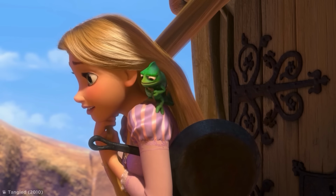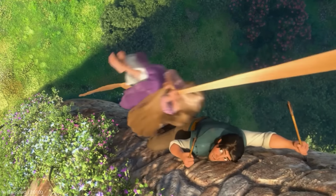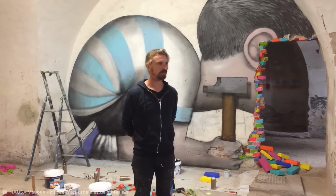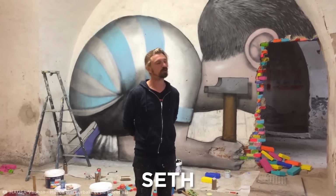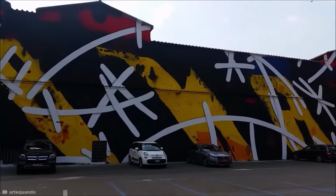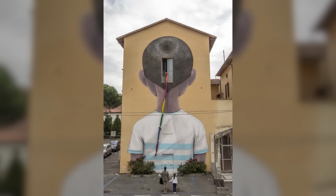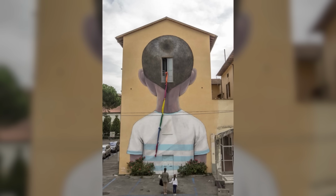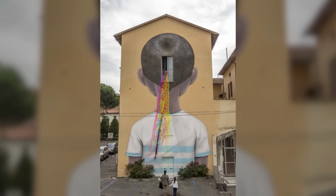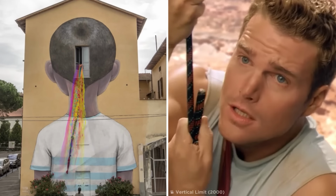If Rapunzel has taught us anything, it's that a quick getaway from a tower window down a rope of hair is always an option. A French street artist known as Seth took a brush to a unique take on this age-old escape mission for the 2015 Icastica Contemporary Art Festival in Arezzo, Italy. Throwing a rainbow chain cloth down from a balcony, it looks like the child's painted head might just be leaking some colorful thoughts and welcoming inside anyone brave enough to climb up.